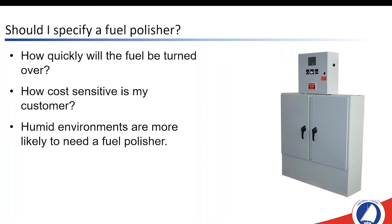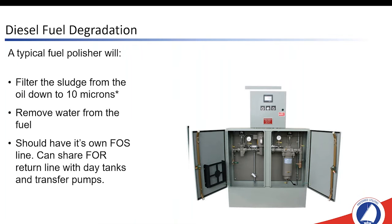So with all that being said, we have never had a problem with fuel quality on a job that had a polisher. So getting the water out of the fuel seems to be the most important consideration. So this picture shows an inside view of a preferred polisher. The fuel flow here is from left to right.